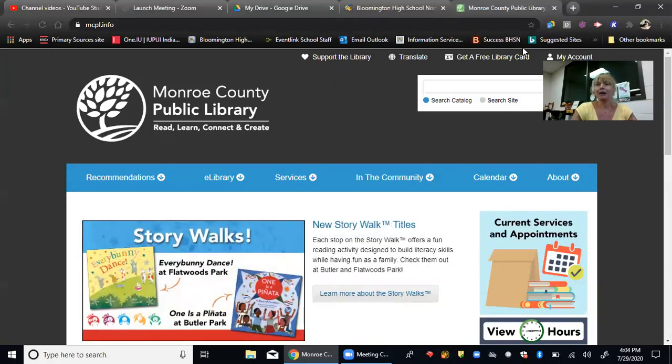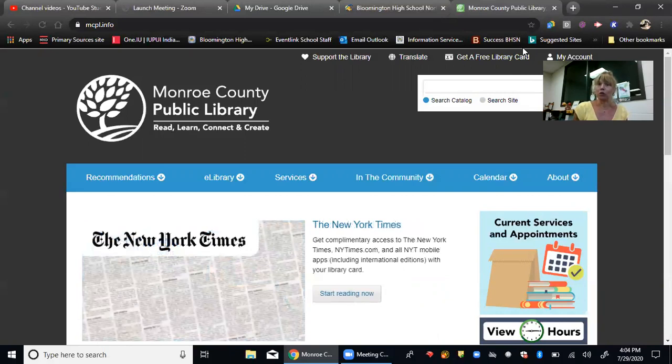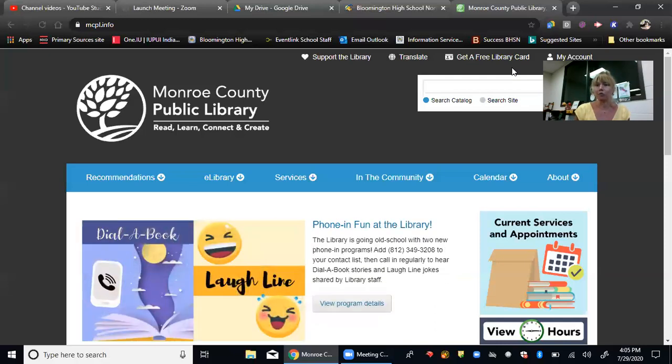As I mentioned, these eAccess cards are available K through 12 for Monroe County students, but at the high school level, they encourage younger people to get their own cards. If you want a free library card, it is a little different because in the past you would have to physically go into the building, show your ID, and show proof of residency in the county of Monroe, which is where we are.